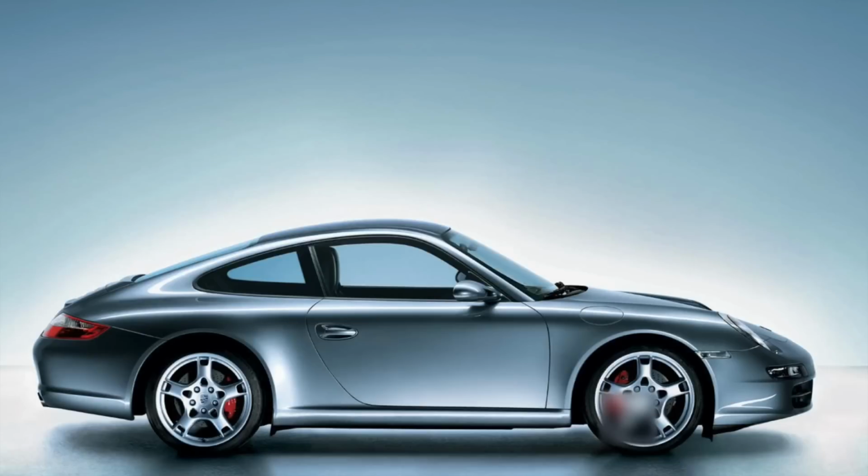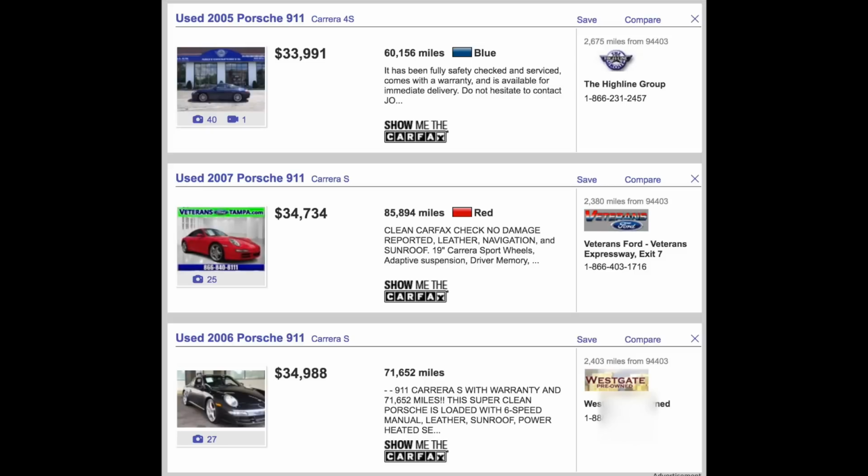All right, so the first pick for me is the Porsche 997. I think you guys will not be surprised with my choice. For about $35,000, you can get yourself a 2007 Porsche 911 Carrera S with probably around 60,000 miles on it. Nice. Is that how much you paid for yours?